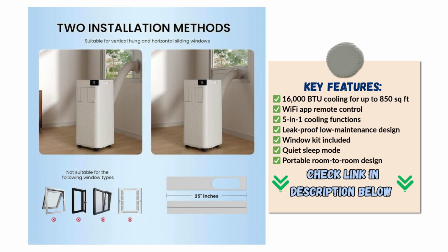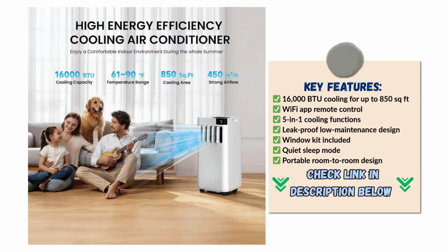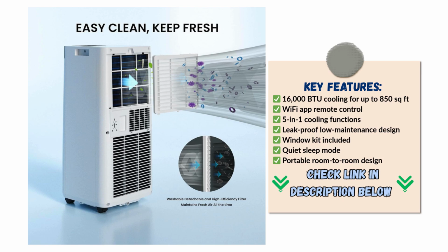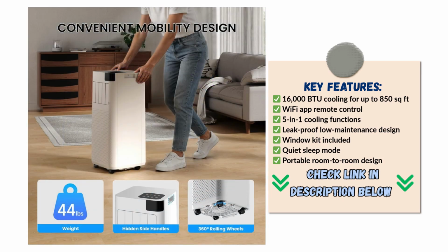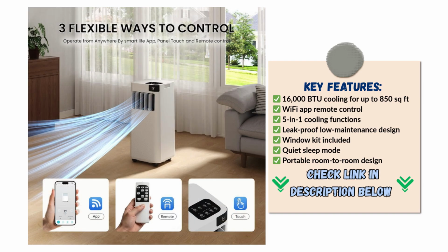Now the 5-in-1 functionality is also a big plus because this isn't just a cooling machine. You're getting cooling mode, fan mode, dehumidifier mode, sleep mode, and timer controls all packed into one unit. A lot of users specifically praise the dehumidifier performance because humidity can honestly make a room feel way hotter than the actual temperature. Portable ACs that handle moisture properly tend to feel much more comfortable overall.